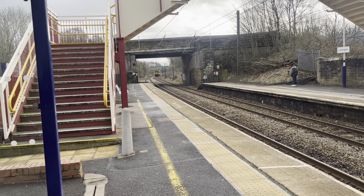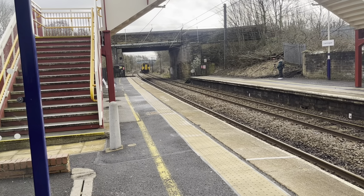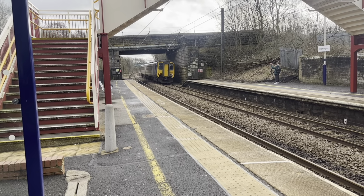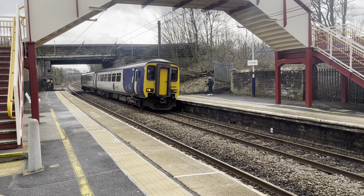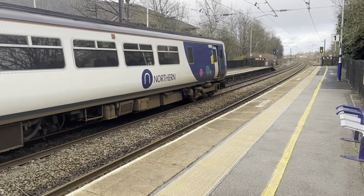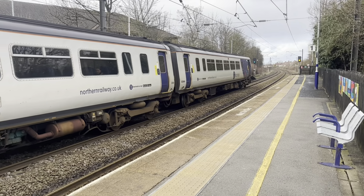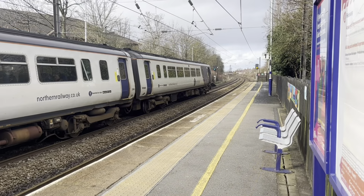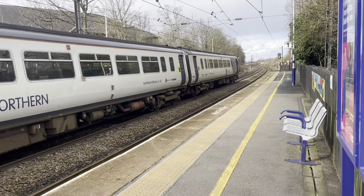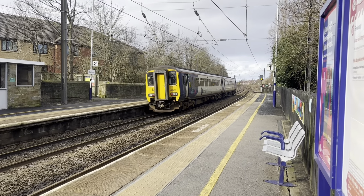Arriving now is the delayed 1309 Northern service from Carlisle to Morpeth. And this one is 156484. Departing out there is 156484 on a Northern service from Carlisle to Morpeth.